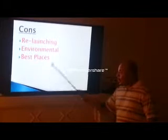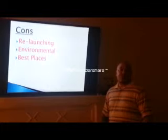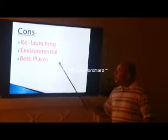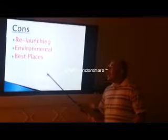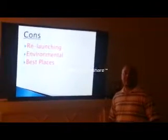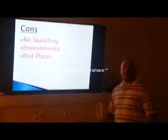Another con to kite-generated power is the environment. Anytime there's a new technology, you have to take the environment under consideration. It's very important. What scientists have learned so far is that one of the things that has affected the environment is that birds sometimes can be caught in these nets, much like fishermen catching the wrong fish in their nets.